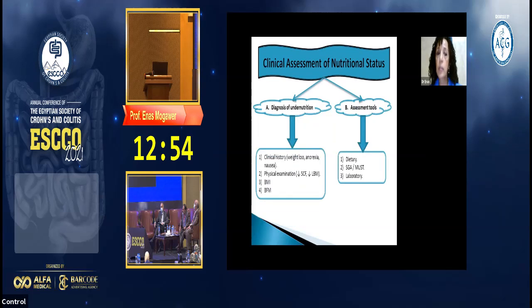Now, according to this, we're going to assess the nutrition status of the patient through two things. Number one, diagnose undernutrition, and number two, have some tools available in order to have a correct diagnosis. Diagnosing undernutrition through history, physical examination, BMI, and body composition. Anything you can do in order to assess your patient clinically, especially since we are all going to be either clinical or paramedical personnel doing this.